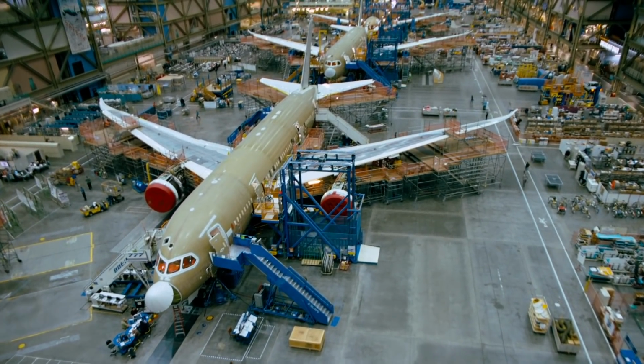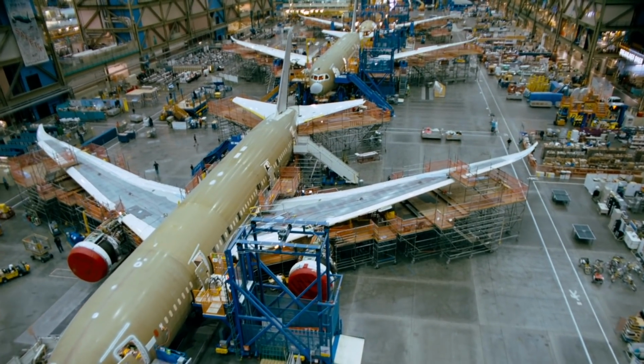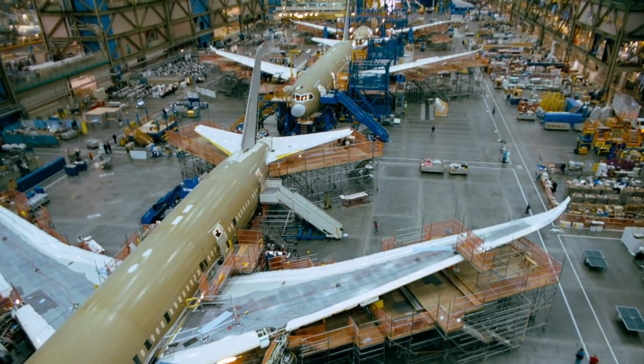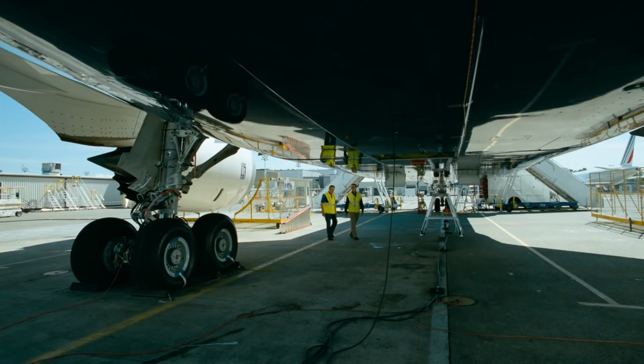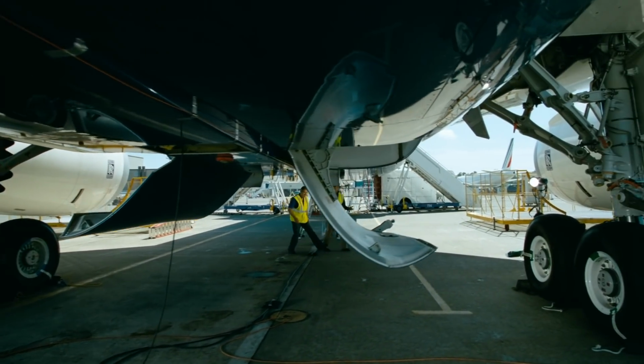It has now been six years since the go-ahead of the 787 program. The project has fallen two and a half years behind schedule, but the first six aircraft rolling off the production line are now ready to begin a long and intensive test flight program.